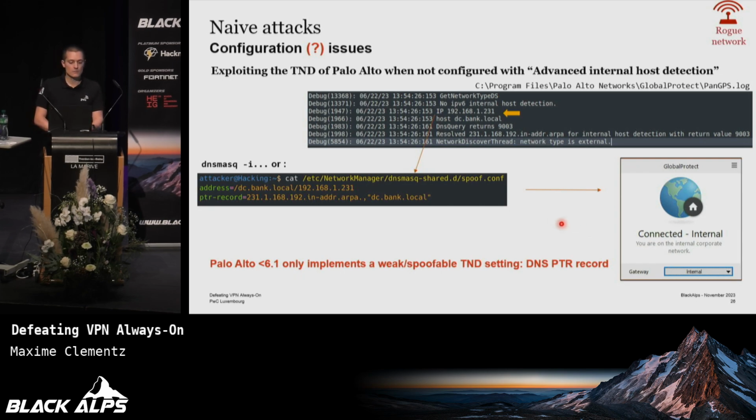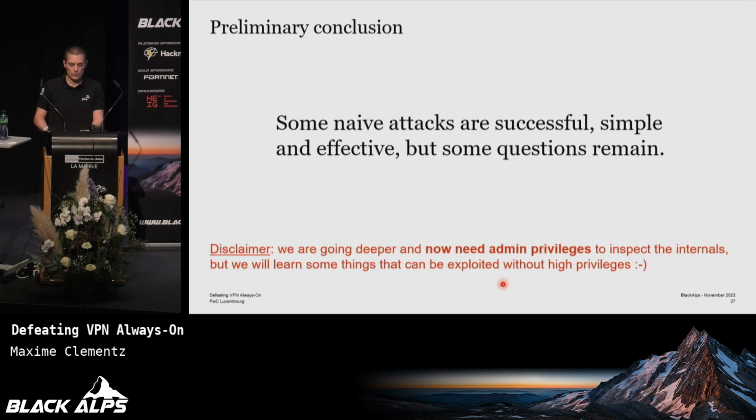Almost the same attack with Palo Alto that works exactly the same, and with Cisco AnyConnect, but I'm not going to show three examples. Again, with Palo Alto, it's just a bit different because the settings are encrypted. Nice. But in the logs, the values are in clear text. So you just have to look somewhere else, and you will find what is expected there: IP this value and host this value. For Palo Alto, it's a PTR record, so it's in reversed order. So I just have to specify it in my configuration. I can use dnsmasq with the command line or with the configuration file. I will give it what it wants. And then we have the spectacular connected internal. You are on the internal corporate network, which is obviously not true. After version 6.1, Palo Alto implements better ways to do this, which relies on the TLS hash signature, which is much better, but maybe not so convenient.